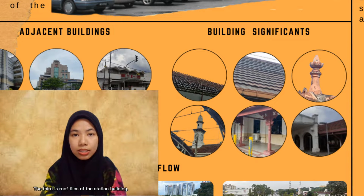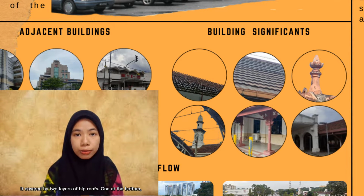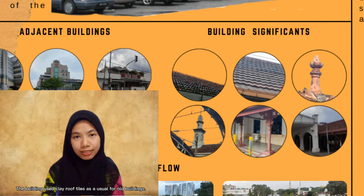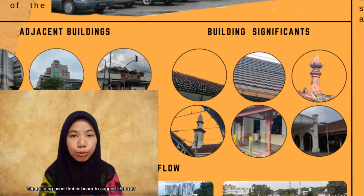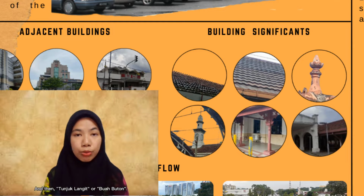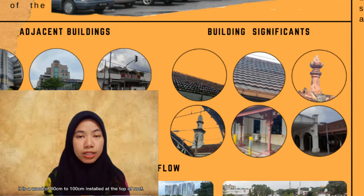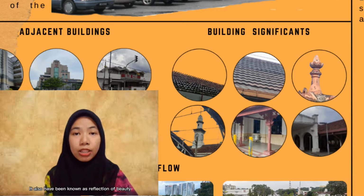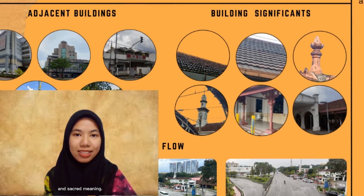The third is the roof tiles of the station building. It is covered by two layers of hip roof, one at the bottom and one at the top. The building used clay roof tiles as usual for all buildings. After that, the beam. The building used timber beams to support the roof, and the veranda is supported by wooden beams. And then, tunjuk langit or buah buton. It is a wood of 60 cm to 100 cm installed at the top of the roof. It is also known as a reflection of beauty of aesthetical elements that carry deeper philosophical and sacred meanings.